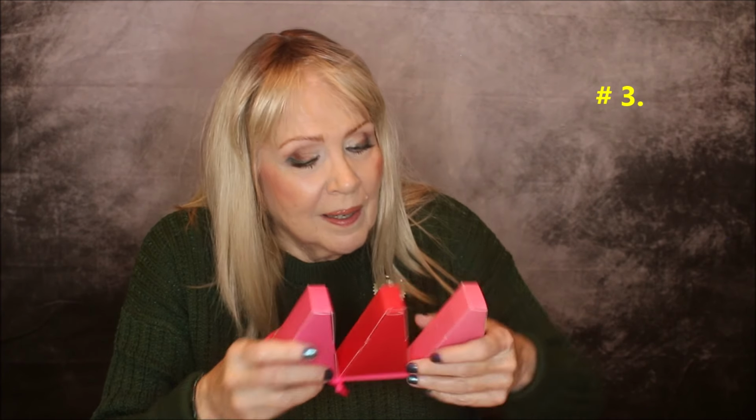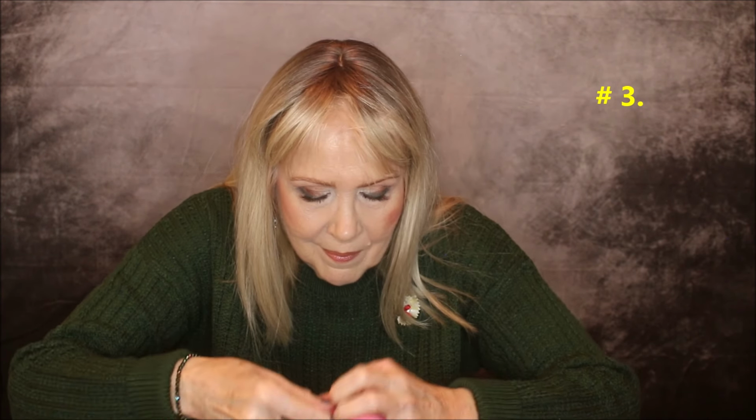Number 3. I have about another week or so to pack, and it just seems endless. Every time I open a closet, I'm looking at my makeup, I'm looking at my perfumes.